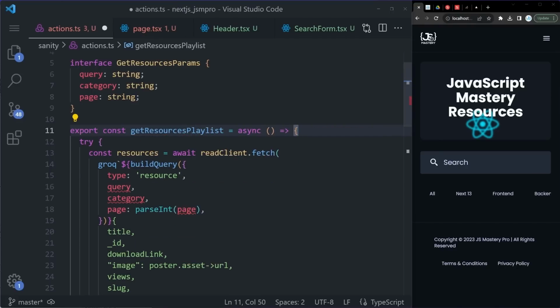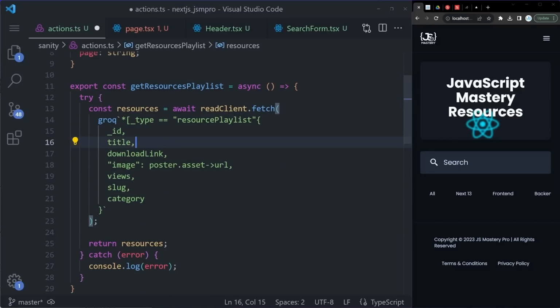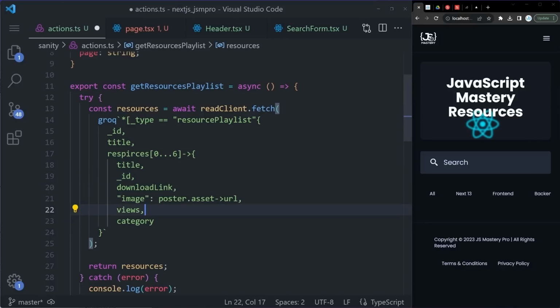In this case, we don't have to build any kind of query because we're dealing with just a static call. So we can simply remove all of this build query right here. And we can say groq everything where underscore type is triple equal to resource playlist. And you have to wrap it in double quoted strings. Then we open up a block and say, what do we want to get back? We want to get back the ID, the title, and then we want to get resources from 0 to 6. And with an arrow, we can point to what do we want to get from each one of these resources. It's going to be a title. It's going to be the underscore ID, the download link, the image, views, and we need to get the category as well.